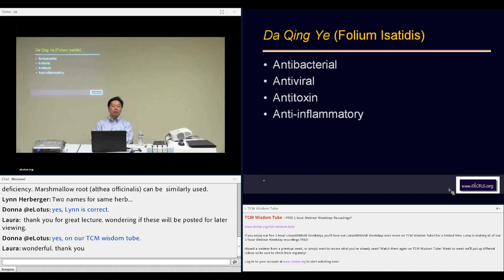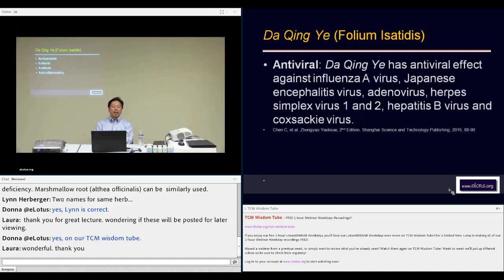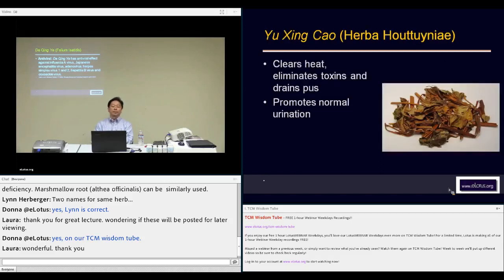Again, the pharmacology is antibacterial, antiviral, antitoxin, and anti-inflammatory. And the main function that stands out is the antiviral effect of the herb. So once again, against various types of influenza virus, encephalitis virus, adenovirus, herpes virus, hepatitis virus, and so on. All right. So those two herbs, generally speaking, we have learned in school, we are familiar with.